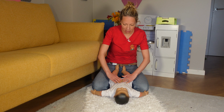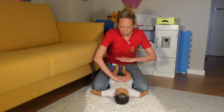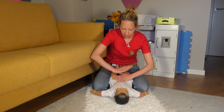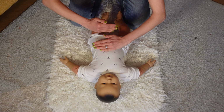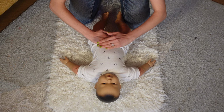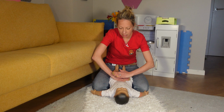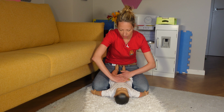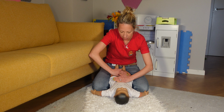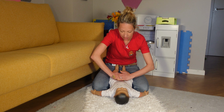Okay, and now we're going to move up to their tummy, so this can be a good one to do before you've put the nappy on. And we're going to take our hands like this, and you want your two hands to work in sync so that your hands are always touching baby, one hand or another. It's important with this one to be gentle, stay below baby's rib cage. And we're just going to stroke down their tummy, which can be a really good way to aid in digestion.